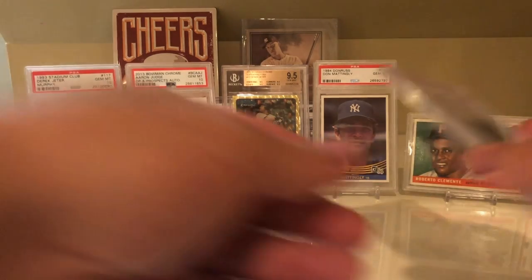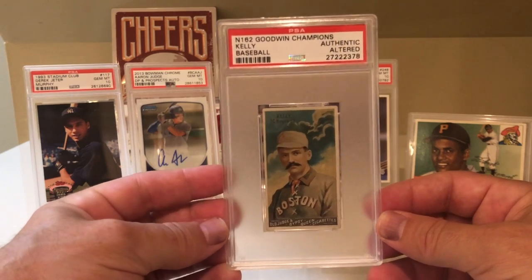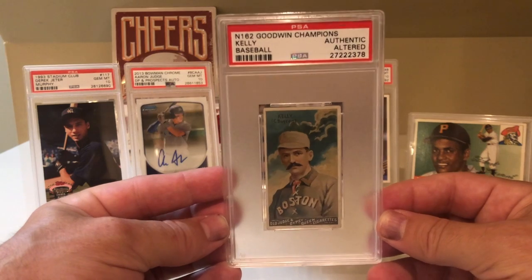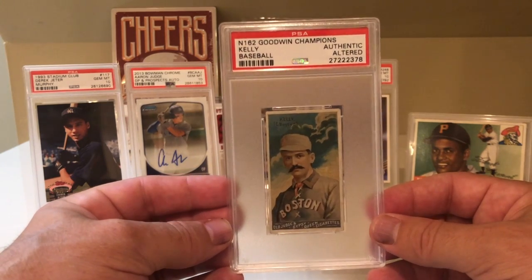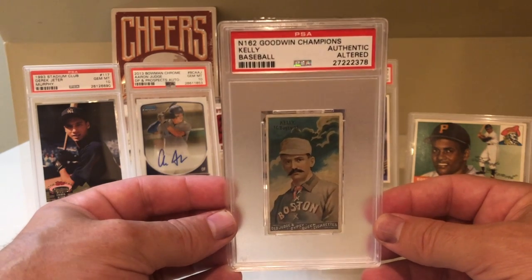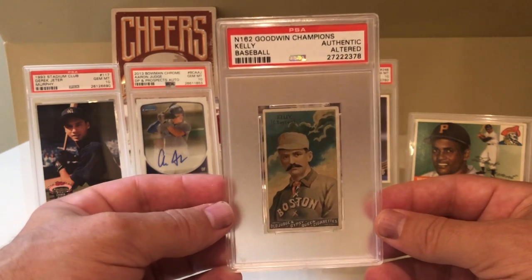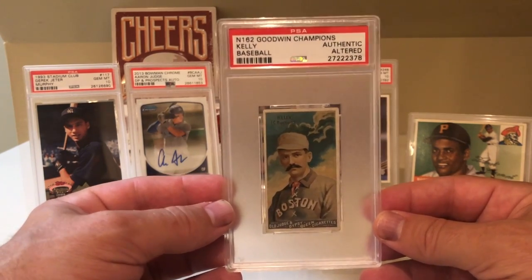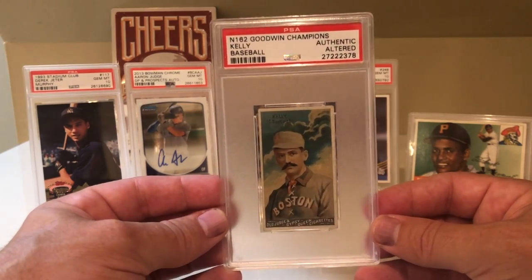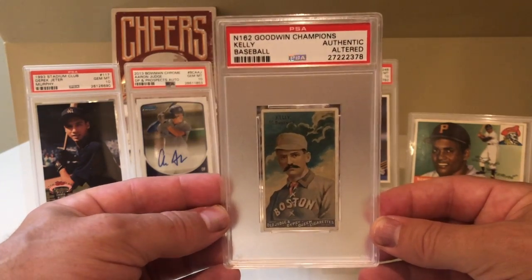But next up is the Goudey Champions King Kelly. I just featured this in my last video, and if you saw the last video, you probably know what's going to come up later in my top 10, very close to the top. But this is the King Kelly 1888. This is one of those cards where it's very hard to know the value because there are so few King Kelly cards, and on top of that, it's altered. So sometimes I don't know where to put it, so I figured this was a good spot for it.